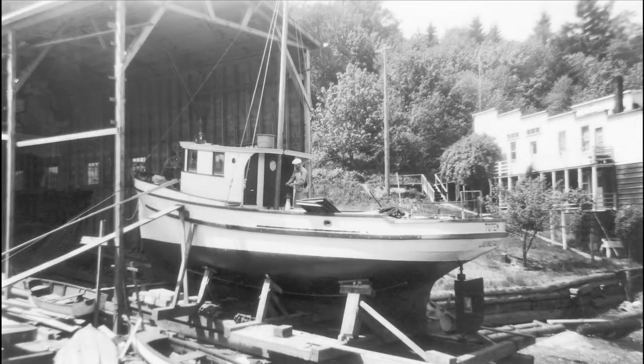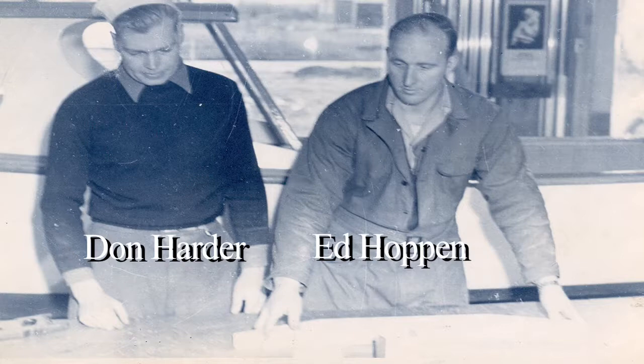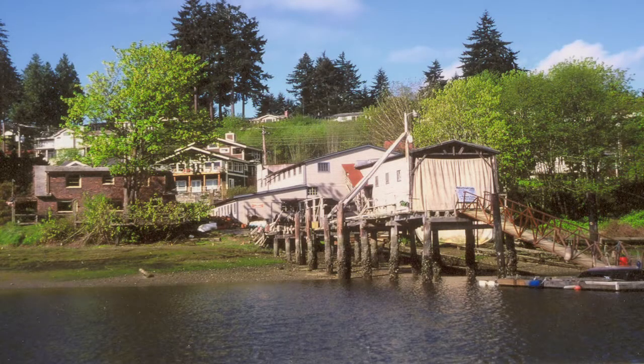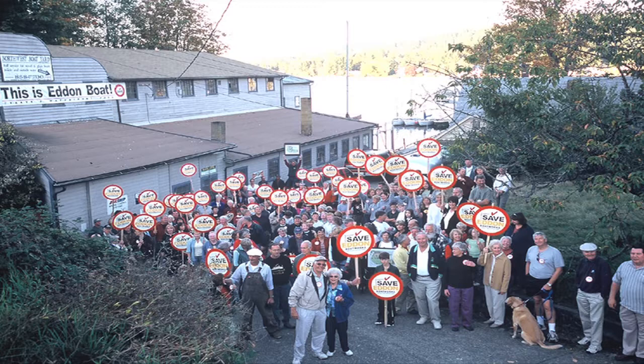There's been a boatyard here on this site since around 1920. A man named Conrad Anderson founded the yard and ran it till sometime in the, I guess it was 1945, when Art Glenn built this existing building. And in 1950, my dad, Ed, and mother, Marty, and their partner, Don Harder, bought this property and started Eddon Boat Company. Then the city, of course, saved it in 2004, a grassroots effort. And now we have a not-for-profit, the Harbor Boat Shop, that inhabits the yard.